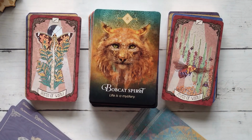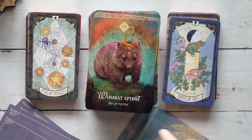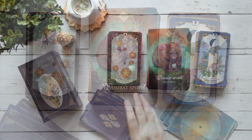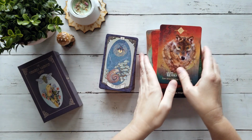I've been working with this one every single day because, like I said, I've been working with it in terms of my wellness practice. But occasionally I've been pulling it into readings with my Forager's Daughter Tarot too. I love this Wombat card. Be at home. Yep, that's what we all need to do right now, right? So that's my little derail into another deck that I've been working with.